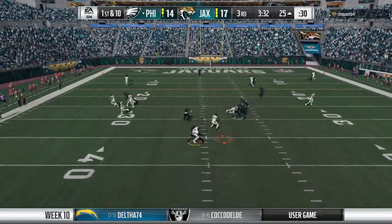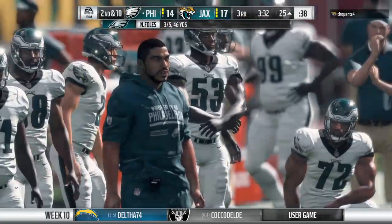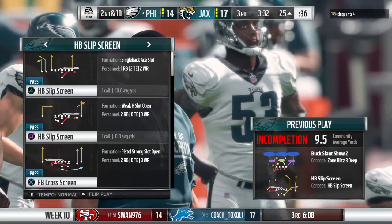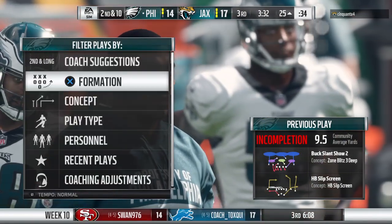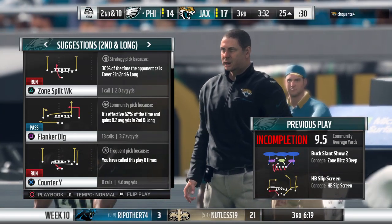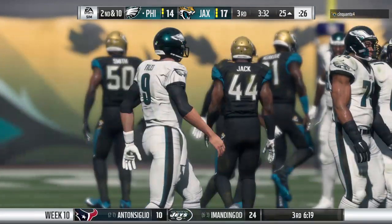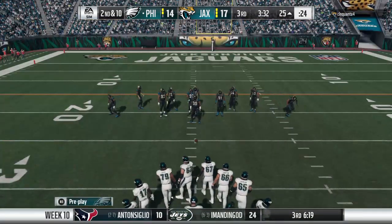Here's Foles. And he takes a shot on the release as this will be incomplete. Well, we always talk about how you've got to be quick when you go through your progressions, and here's another prime example. Trying to look downfield, he was standing in the pocket, but just couldn't find anyone open, could he? No, not enough time. They hit him and forced that incompletion. 10 yards still left on second down.